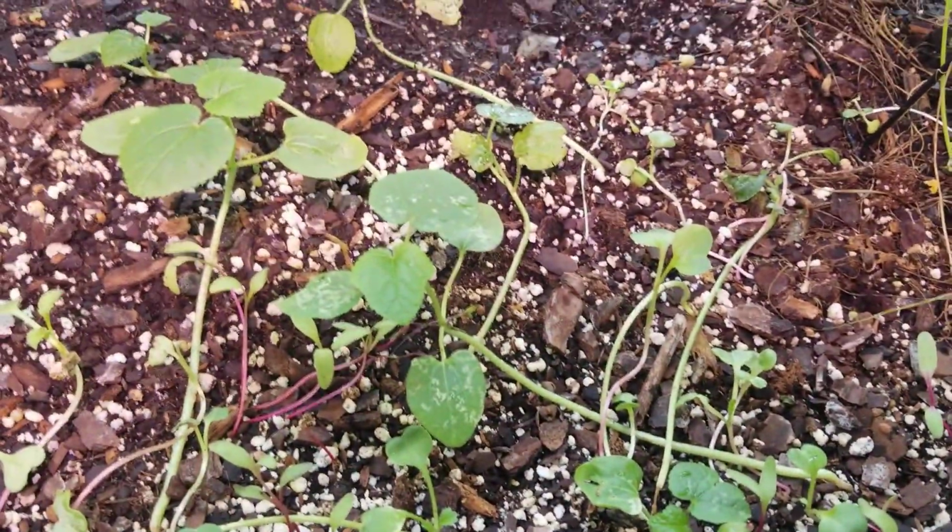This light is shining because I decided to bring my grow light out here because it's been so cloudy. I thought maybe if I put the grow light out here for a while, it might help boost things up.